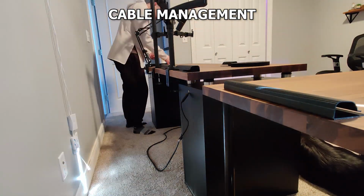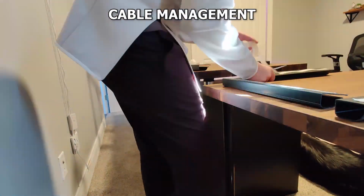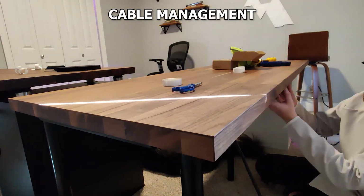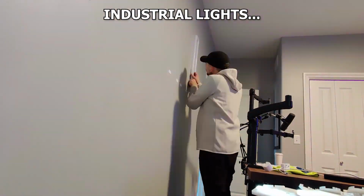So I get all the J channels laid out where I want them. I end up having to make some J channel cuts because some of them are a little bit too long. And then I get some double-sided tape on all these bad boys and put that underneath. If it ends up needing it, I can screw these in, but I think the double-sided tape is going to do just fine. It's also time to take my Govee lights off the wall because I'm going to do a new pattern.